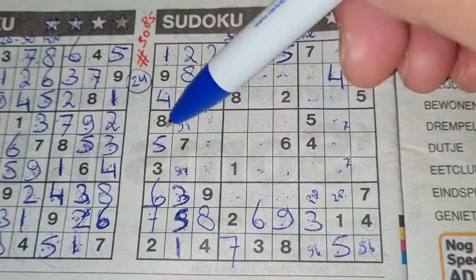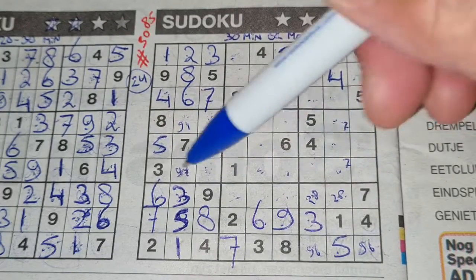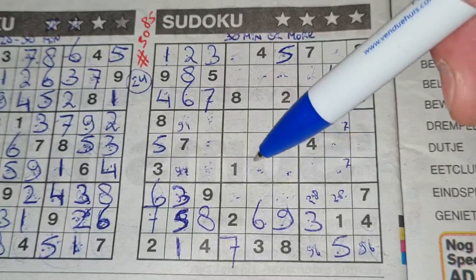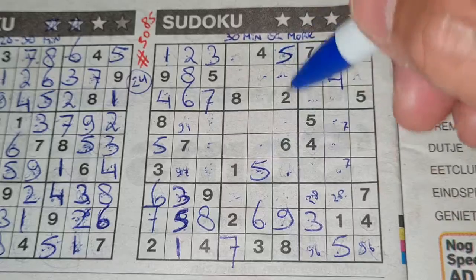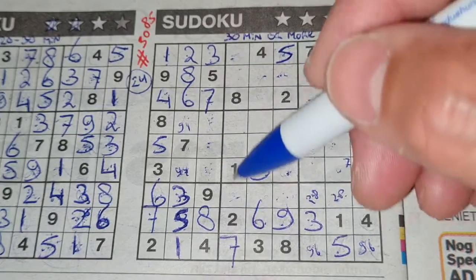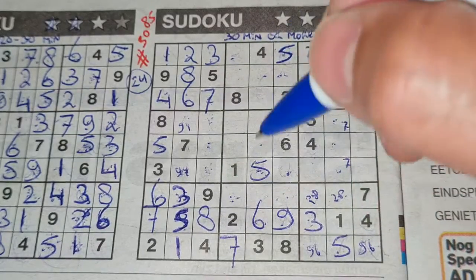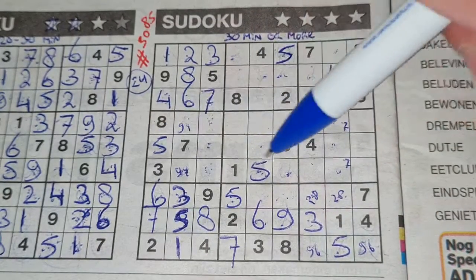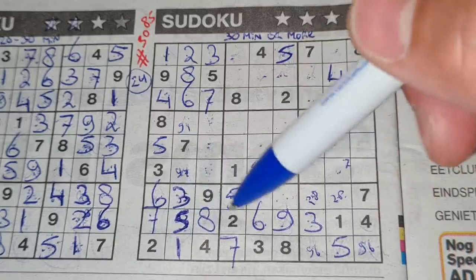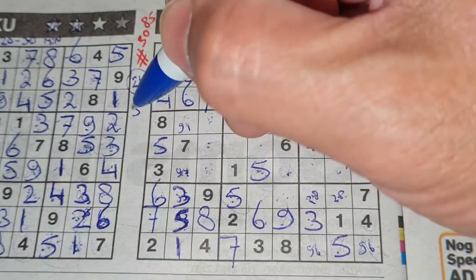Okay, 5 in this row, 5 in the middle row. So the row below, the only two places for the 5 should be here or there. We see there 5, no 5 there, 5 should be here. 5 in this column, 5 in the middle column. So the column next, the only place for the 5 should be there. And all the 5s are used, I can see.